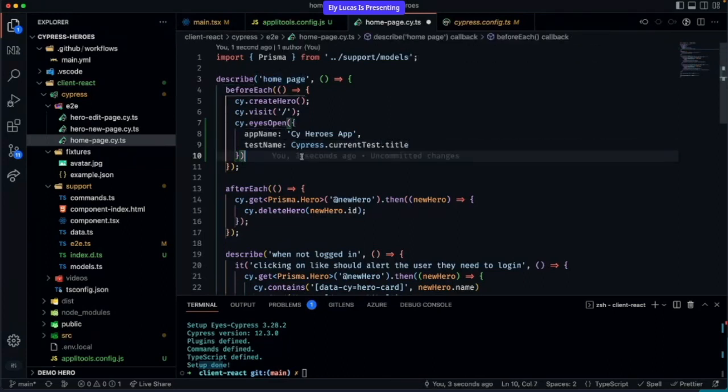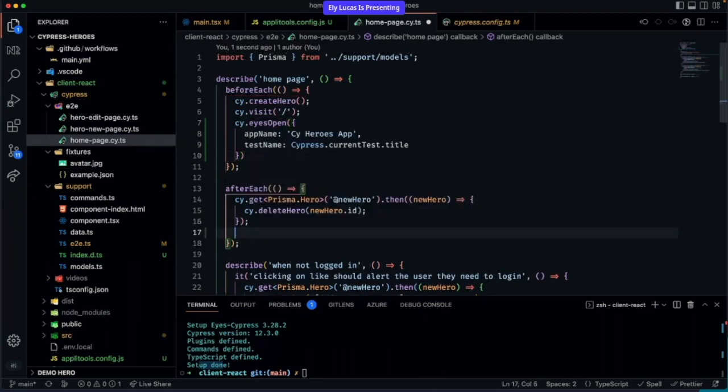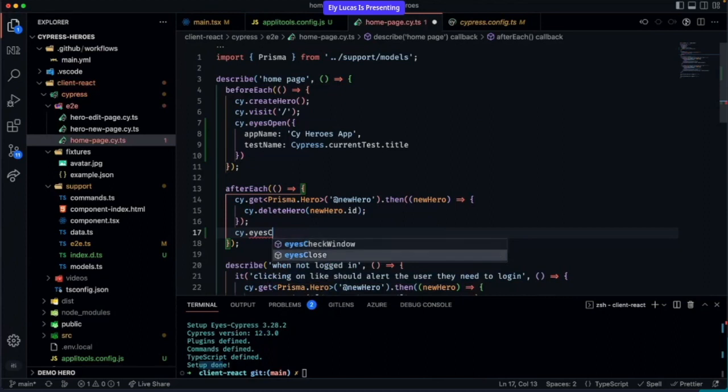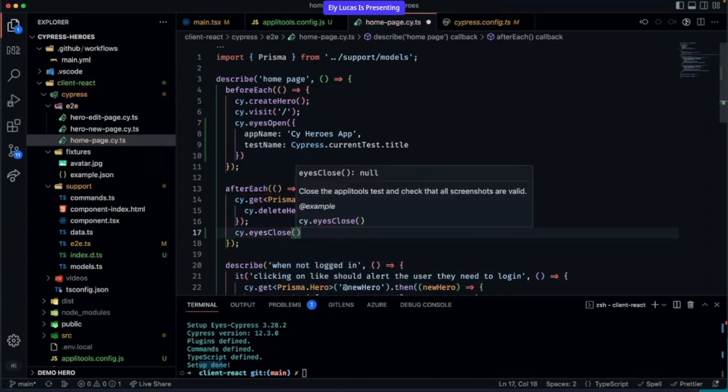Yep. Yeah, another thing I've seen a lot of people do is they might put their Cypress eyes open code actually in the test case, so like the it function. I like to put it in the before each, so that way I don't have to duplicate this call all over the place. Okay. So that's the before. In the after each, we'll just need to add one line, cy.eyes close. Boom, very good.